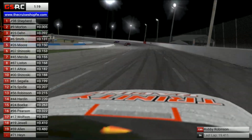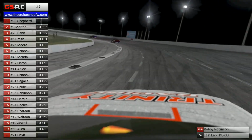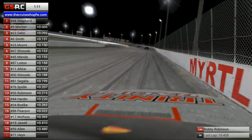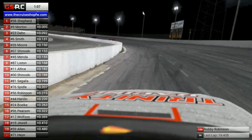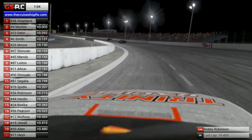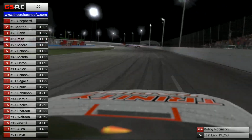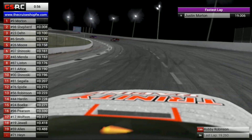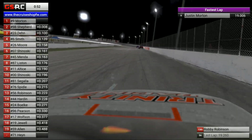So just getting ready to finish up practice here shortly. Some drivers making some last-minute attempts at getting their approach to the track figured out here. I think these guys have a tall order ahead of them with J.R. Shepard setting the pace. But a lot of drivers have showed some really impressive speed here in our opening 2 rounds of the season. The Shinosky boys, Matt and Tim, both been really impressive in the early runnings of this season.